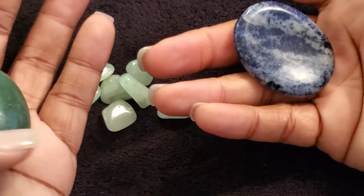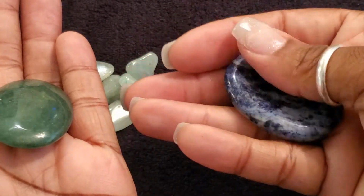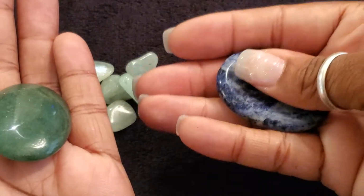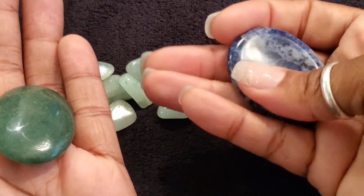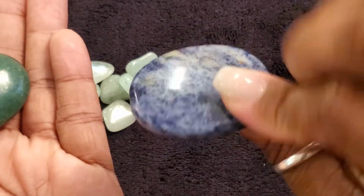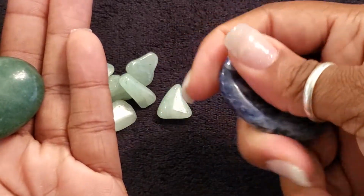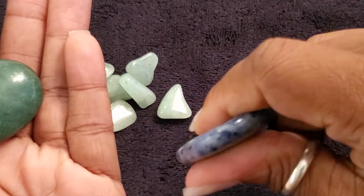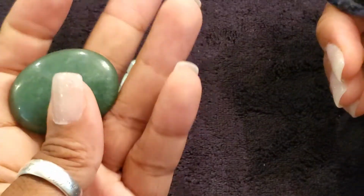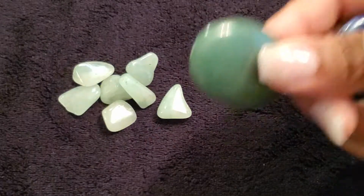We'll talk about how you cleanse the stones, the intent that they have. You see the difference between this that has an indention in it, and this one is just smooth on both sides. This one is flat and then has an indention. So this is a worry stone where you would rub your thumb or rub your finger, whatever finger you want to rub in it when you are worrying and something is bothering you or bothering your mental.